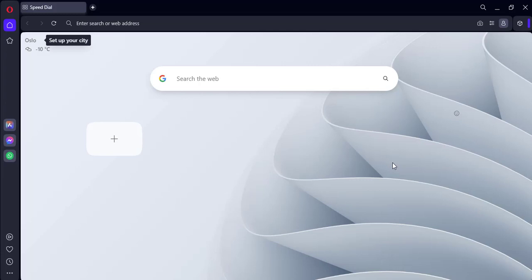Are you making the switch from Chrome to Opera? That's a great choice. Opera offers a fast, secure, and customizable browsing experience. But before you start exploring the web with your new browser, you'll likely want to import your data from Chrome, such as your bookmarks, passwords, history.